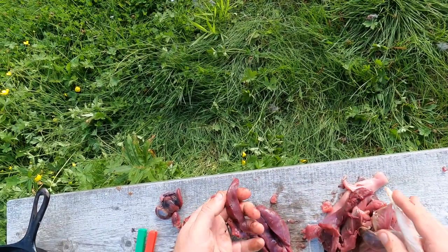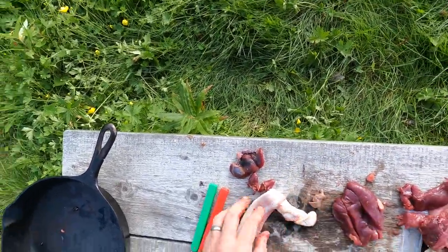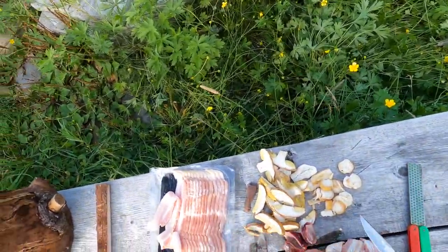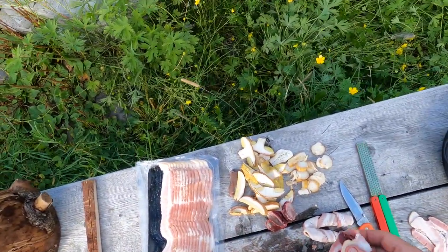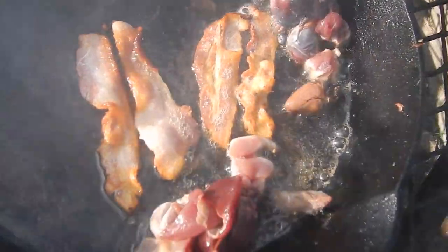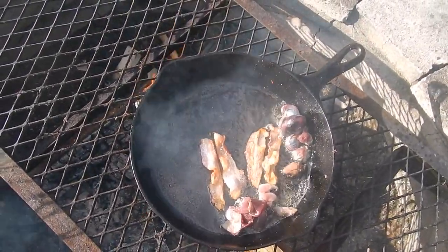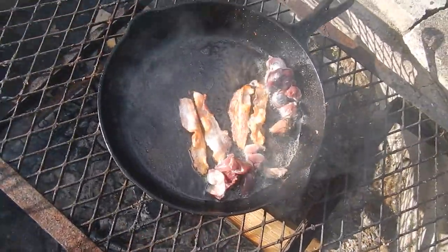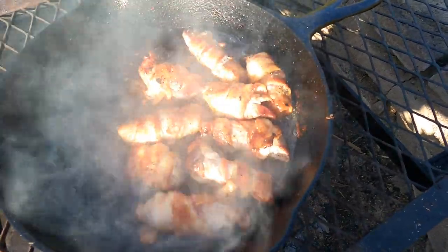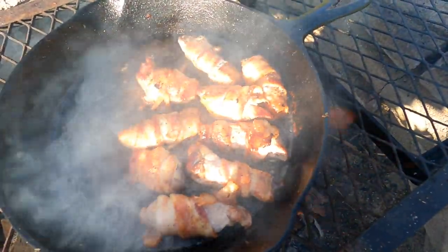All right, now we're gonna take each strip, twist them up in bacon. Just gonna do that to each one. And I'll check in with you when we're done. That's hearts and gizzards and our test bacon. I'll tell you more about test bacon later. Doesn't that sound delicious? Doesn't that look delicious? Can you smell this? We're almost there.